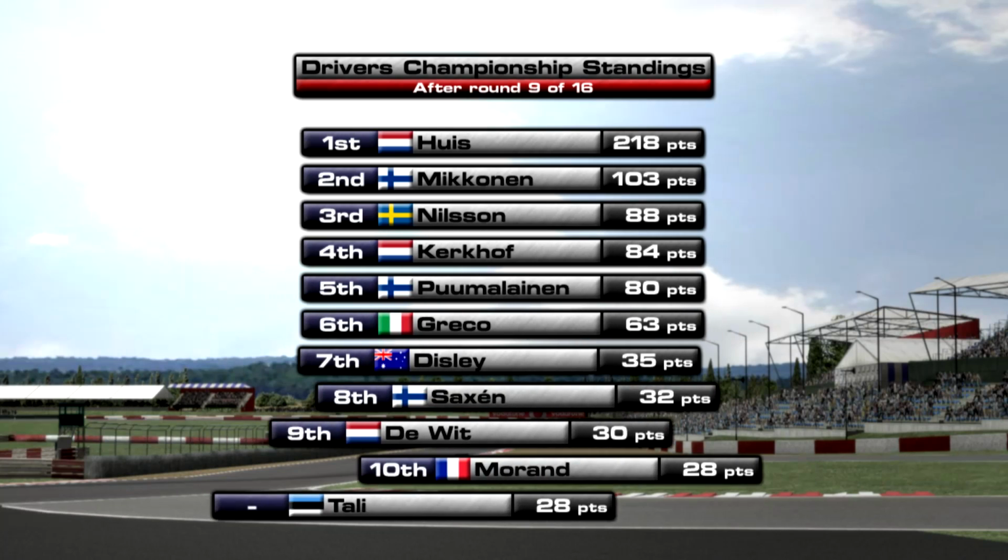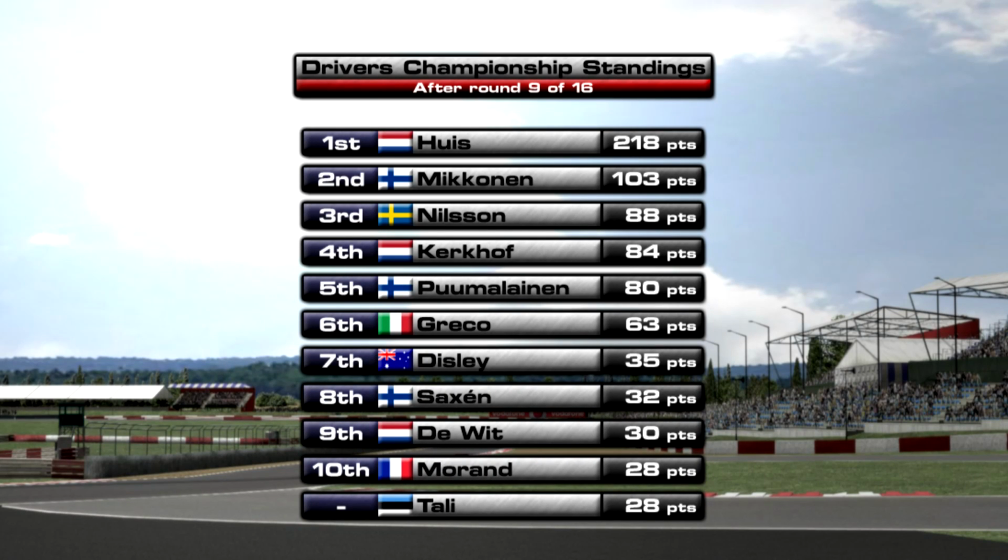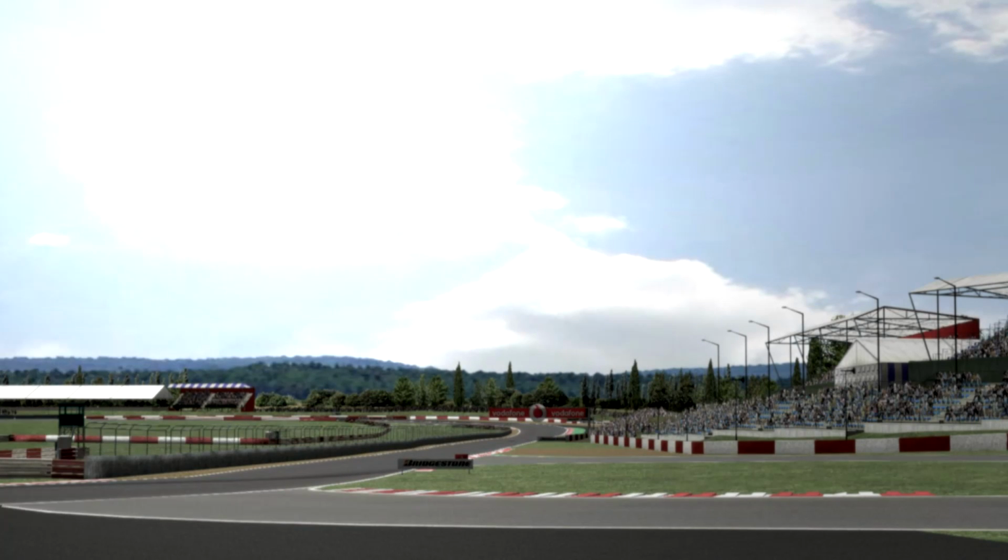To the driver standings, Huis of course remains easily in the lead with Mykkänen a long way behind in 2nd. Nilsson remains in 3rd place, and Kirchhoff's win has pushed him ahead of Puumalainen and Greco. Disley's podium has launched the Australian back up into the top 10 in 7th position. Saxon and de Wit have both dropped a place, and Moran and Tali remain tied for 10th.